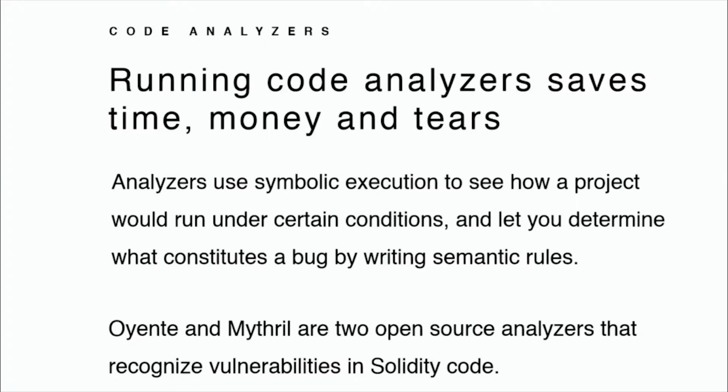So two of the most popular ones are Oyente and Mithril. And you can use these tools yourself. You can fork this and keep working. They are constantly under development. There are sometimes breaking changes, and they can be a pain to maintain.